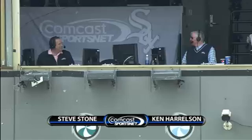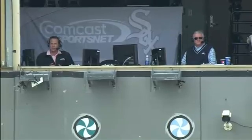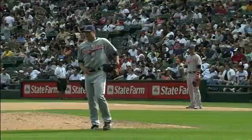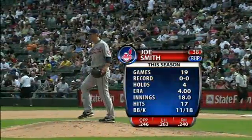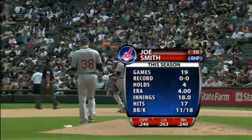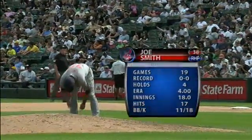Pitcher to face the heart of our order. Joe Smith coming on. There was a lot of thunder early in this one, but the latter innings, the bullpens on both sides have taken over. And still a 2-run deficit as the Sox face Joe Smith, who doesn't have a record, but he does have a 4.0 ERA, 18 innings, 17 hits. His control has been a factor, 11 walks in those 18 innings. And he goes right through the heart of the order. The Sox try to claw their way back in.